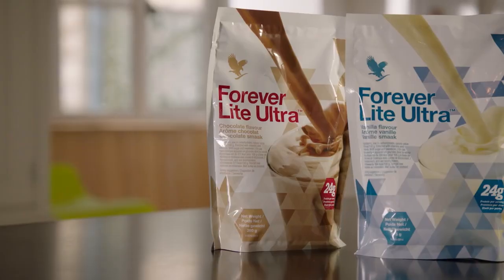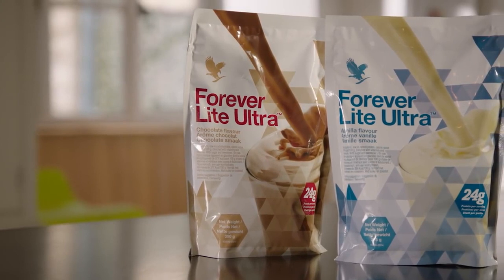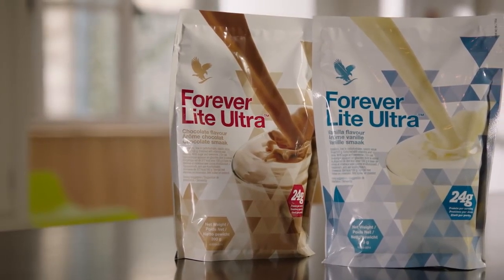A great way to drink your daily aloe is to mix it with RG Plus. RG Plus contains 5 grams of L-arginine per serving, as well as vitamin C, which contributes to the reduction of tiredness and fatigue. Forever Light Ultra is a quick, easy, and delicious way to increase your protein intake. It's the ideal shake for those counting calories, but it's also really useful for those looking to maintain or gain weight. It contains all the vital elements that you need whilst following the F15 program.